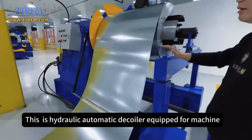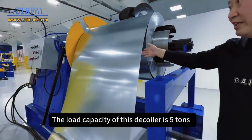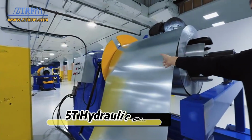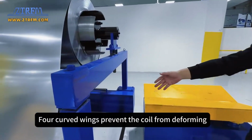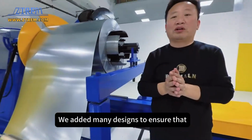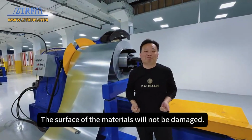This part is the hydraulic automatic decoiler equipped for the forming machine. The load capacity of this decoiler is 5 tons. You can choose left or right feeding. Four curved wings prevent the coil from deforming. We added many designs to ensure that there is no accumulation or deformation. The surface of the materials will not be damaged.